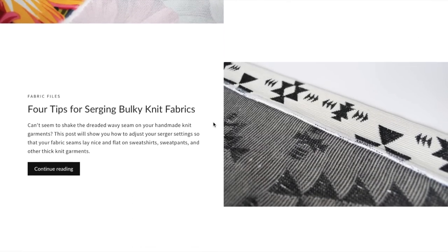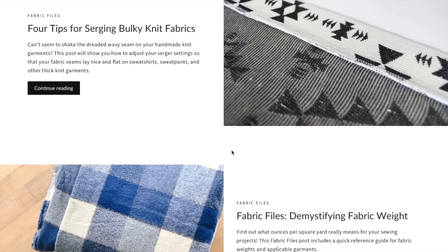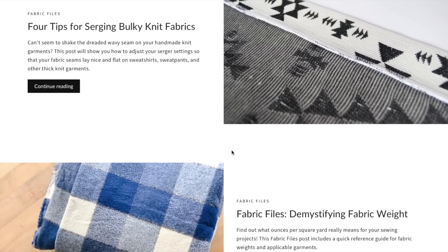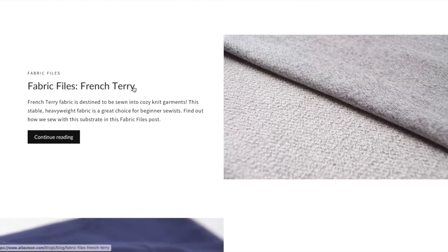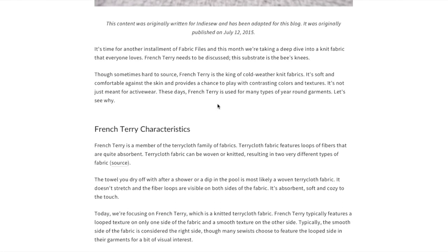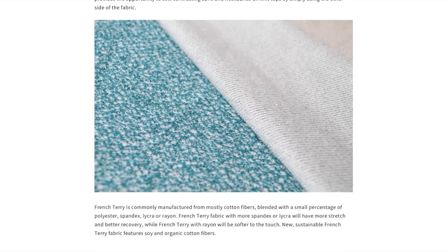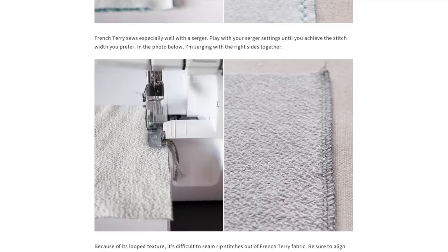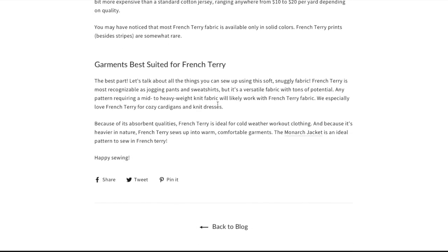That one, not so much, but she does have tips for sewing with bulky knit fabrics. I actually use some of these tips now consistently on my serger. And then some information on fabric weight, but then you get into each type of fabric. So if you're curious about what French terry is like, you can go to this blog post and it's broken down into a very scientific, thorough breakdown of each fabric. So we've got the characteristics, how to sew with it, how to care for it, how to buy it, and what kind of garments you can make from French terry.